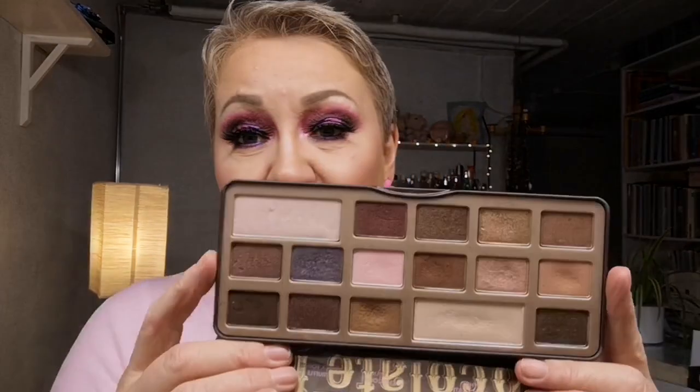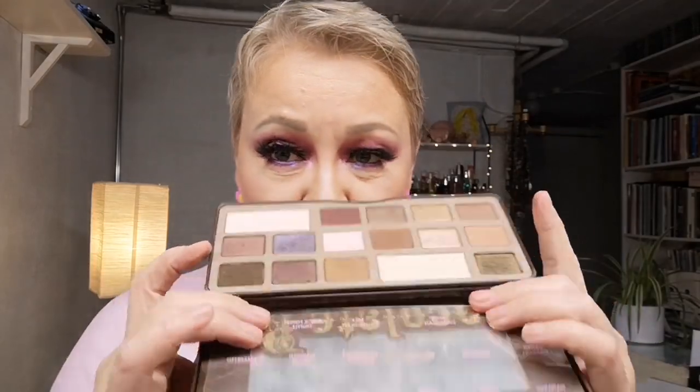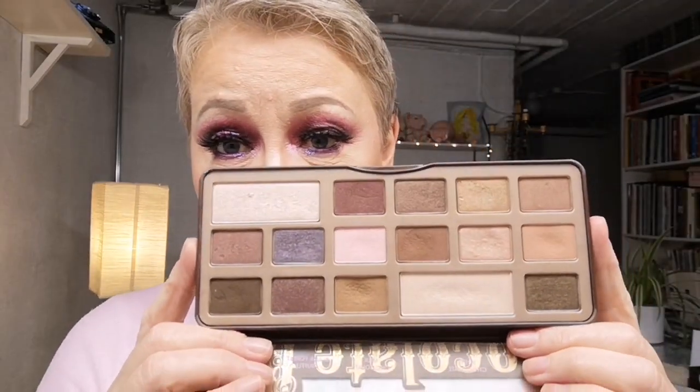And my Too Faced Chocolate Bar palette. How many of you have this one or have had it? Because mine is really, really old. Yeah, it still smells really nice. It smells like vanilla. I guess it's supposed to smell like chocolate, but I think it's vanilla.